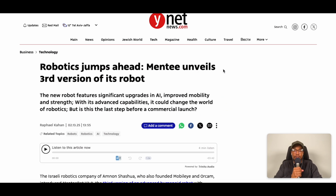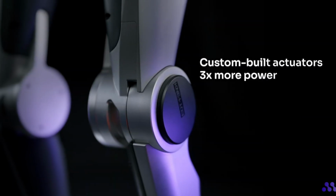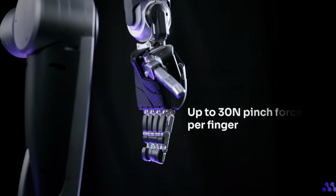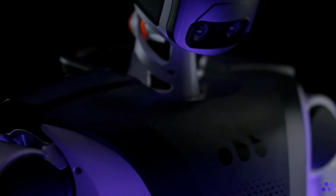Mentee unveils third version of its robot. The Israeli robotics company of Amnon Shashua, who also founded Mobileye and OrCam, introduced Mentee Bot v3.0, the third version of an advanced humanoid robot with artificial intelligence and a unique hardware system. The robot features a series of significant improvements compared to previous generations and promises to revolutionize the field of robotics.